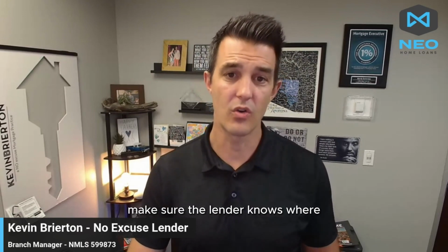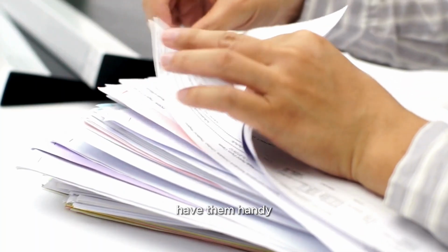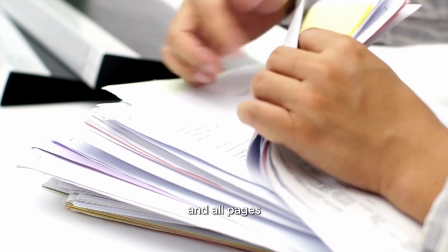Make sure the lender knows where your down payment's coming from. Bank statements, gift letters, have them handy. Different loans have different rules, so make sure you have your documents in order on all pages.